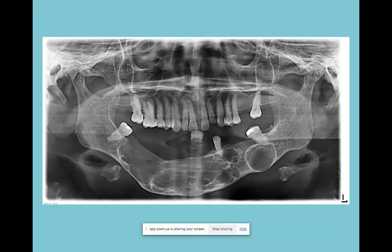This lady had come as an accompanying person post-COVID with another patient. When she removed the mask, I said, there is something wrong with your lower jaw. Can I have a look at it? Go take a radiograph and come. And she came with a radiograph like this. This is a bilateral ameloblastoma, benign.